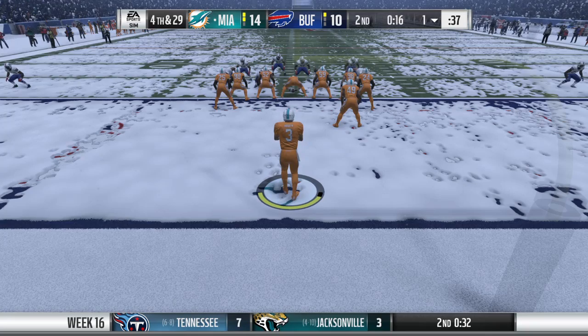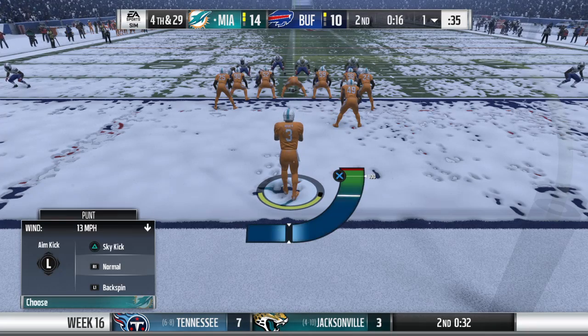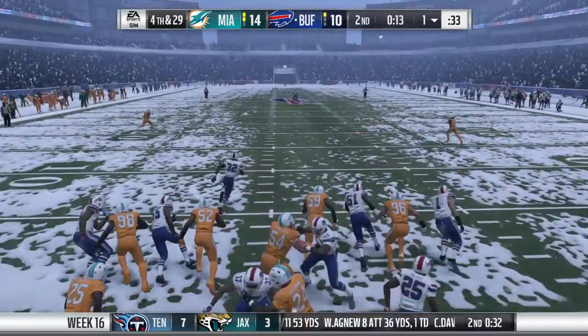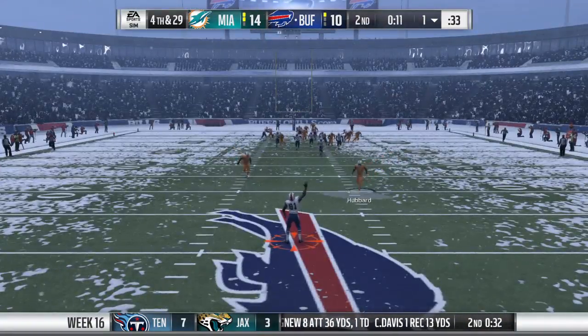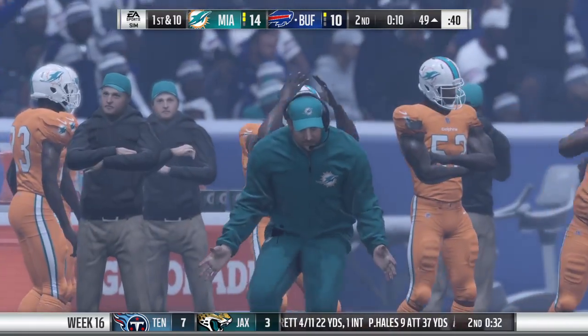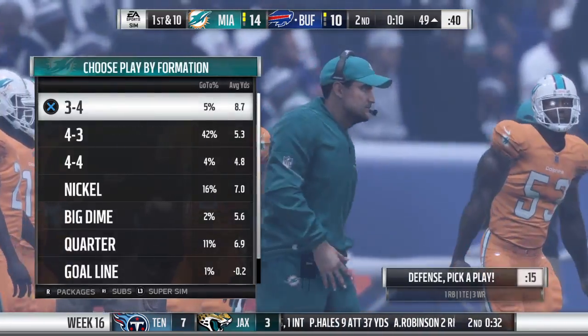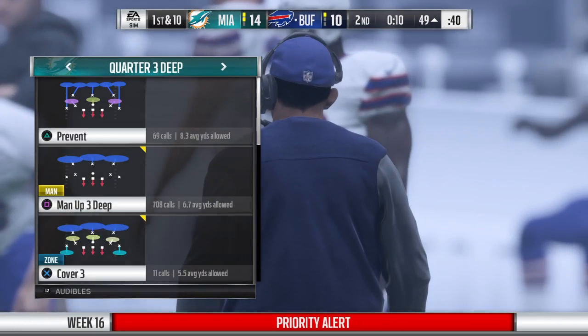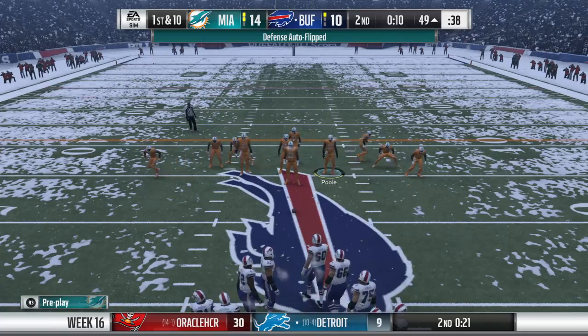The Dolphins will send out the punter now as the drive goes backwards, so he's on to punt it away. And he's able to get it out of there. Now a fair catch taken, maybe a yard or two shy of midfield. A 40-yard punt, no return. And control of the football switching hands with very little time remaining until the half.